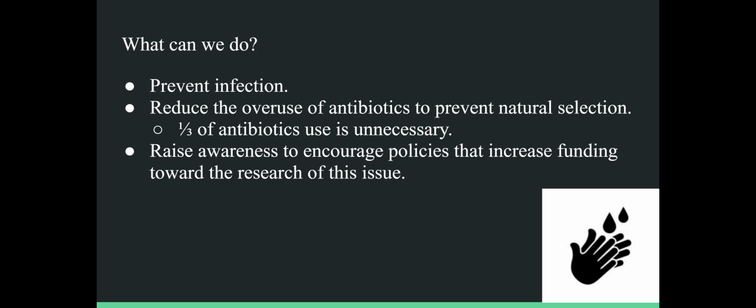And lastly, be aware of the issue. More and more pharmaceutical companies drop out of the research towards AMR and continue to practice the production of antibiotics because of cut funding. Just recently, the Trump administration did budget cuts to the ARSI, which funded the research towards this. Just being aware of this issue when looking at government policies can lead to a better outcome in combating this issue.